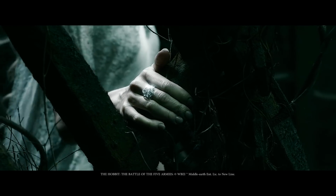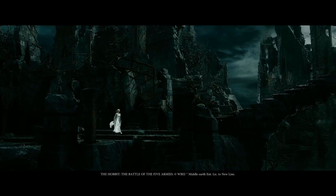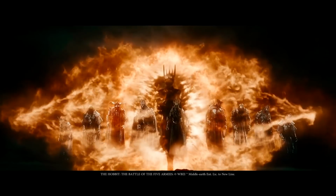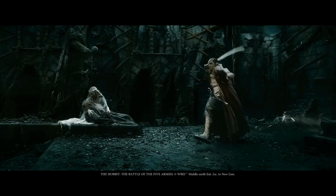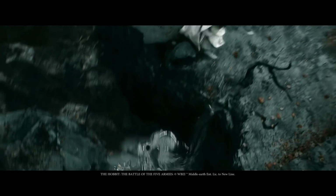This is a great scene because you have so many of Middle-earth's big, heavy hitters in it. You've got elves, you've got the Istari, and you've got Sauron, and you've got Ringwraiths. It's badass. All the Ringwraiths are attacking the good guys and do a pretty good job of it, and then they kind of get whooped.